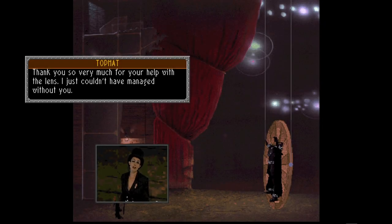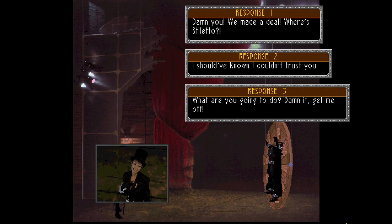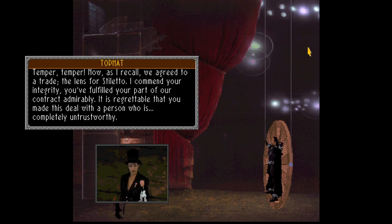Oh, okay. Thank you so very much for your help with the lens. I just couldn't have managed without you. Well, I guess that we were just helpless against her. Damn you! We made a deal! Where's Stiletto? Temper, temper! Now, as I recall, we agreed to a trade. The lens for Stiletto. I commend your integrity. You fulfilled your part of our contract admirably. It is regrettable that you've made this deal with a person who is completely untrustworthy. What? Have we been tricked?